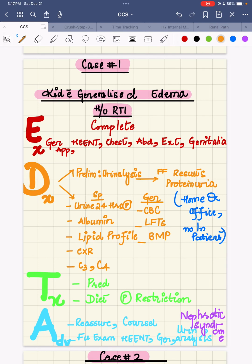CCS cases rapid fire review. Case number 1. Suppose you have a kid who has generalized edema and history of respiratory tract infection.